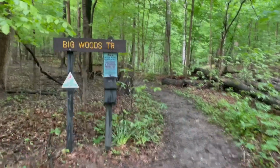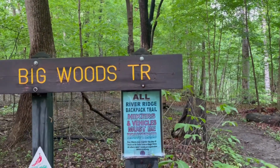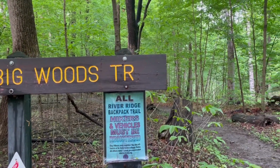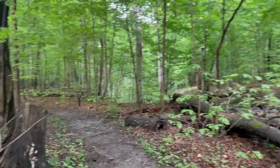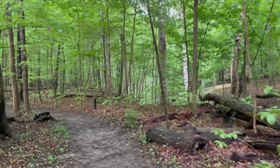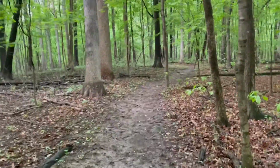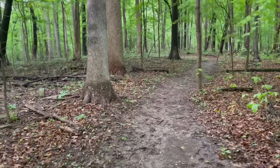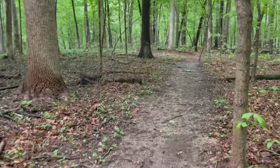I'm gonna do things a little weird on this hike, at least for this trail. I'm starting off at the Big Woods trailhead. I'm gonna walk a couple miles in, I think it's 2.5, and camp for the night. But this apparently is the reverse direction. It's kind of sticky out here, and the bugs are definitely out. So let the summer begin.